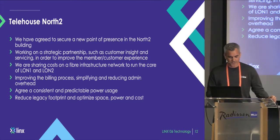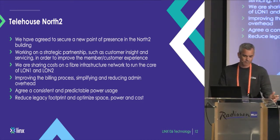We've also agreed a consistent and predictable power usage with a plus or minus growth shrinkage agreement in place, and we've agreed that we'll reduce some of the legacy footprints. I think we have something like 10 rooms across the 3 sites at the moment, and we're going to be introducing a 4th site in Telehouse North 2.